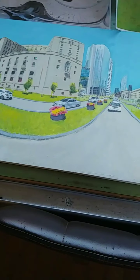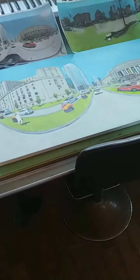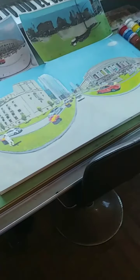But I feel like the CN Tower is featured in a lot of paintings about Toronto, so I tried to keep it more about other buildings here. And you'll notice that there's a really unique perspective going on in this painting. It is basically a 360 panorama painting.